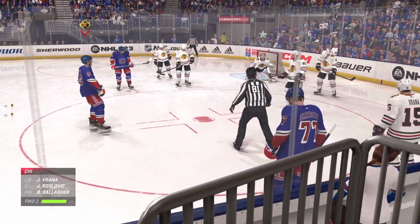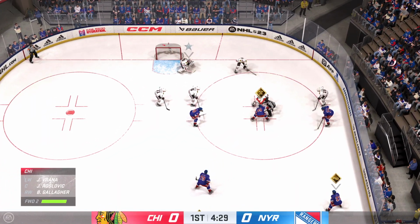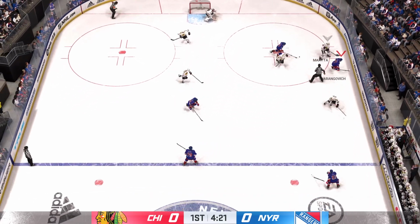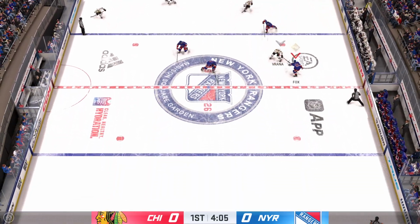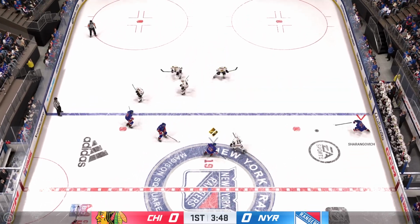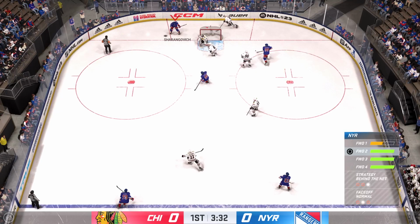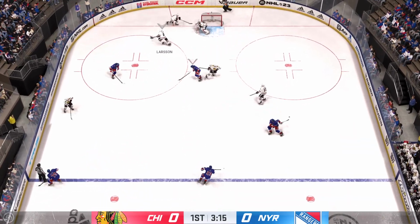In the final moments of this period, still looking for our first goal. Roslovic's won it in their own end. The Blackhawks will play it from the defensive zone. The Rangers take possession here in the open ice. New York's got the puck against the half wall. Picked up along the boards by Sharangovich. Chicago's got the puck along the wall.